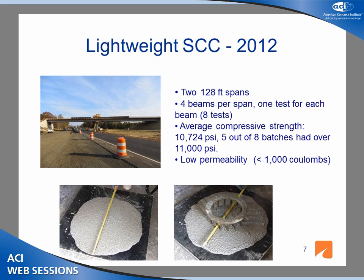And then lightweight SCC. You see, we also did lightweight SCC in 2012, and here is the bridge. This bridge has 2 spans, each 128 feet long, and there are 4 beams at each of these spans, and we used self-consolidating concrete lightweight, and the requirement was 8,000 psi with low permeability concretes. As you see here, we really exceeded that. The average compressive strength was 10,724 psi. And for each beam, we tested a batch. And it's also interesting to notice that 5 out of 8 batches had over 11,000 psi. So this is lightweight concrete, very high strength, and the permeabilities were less than 1,000 coulombs.